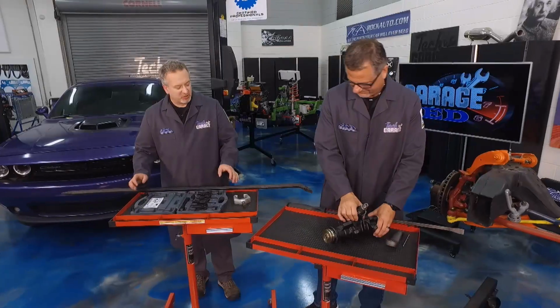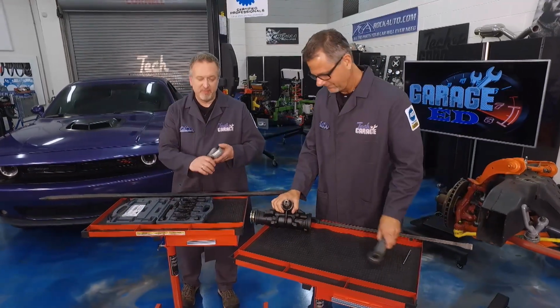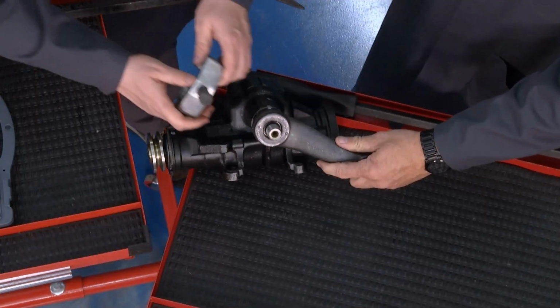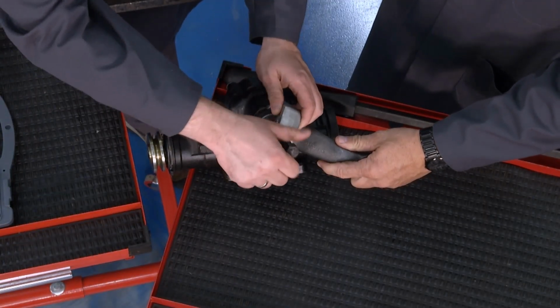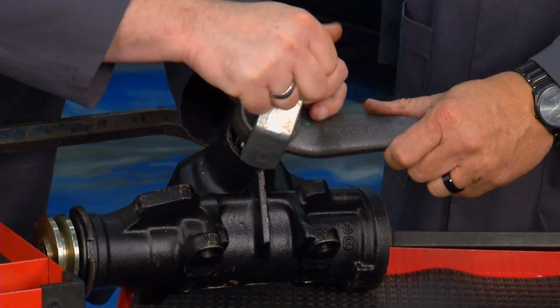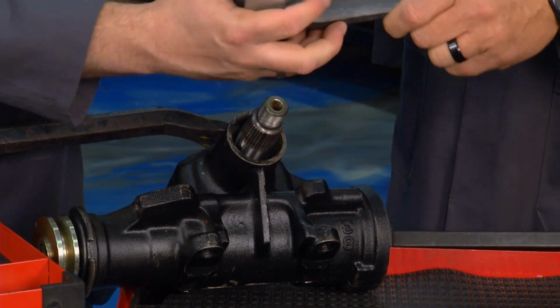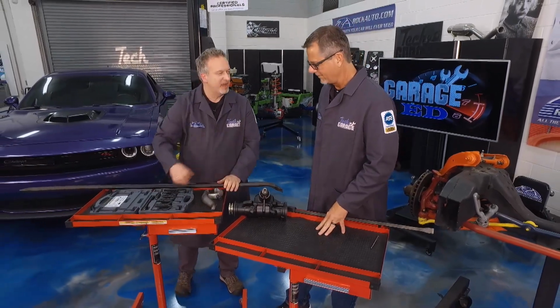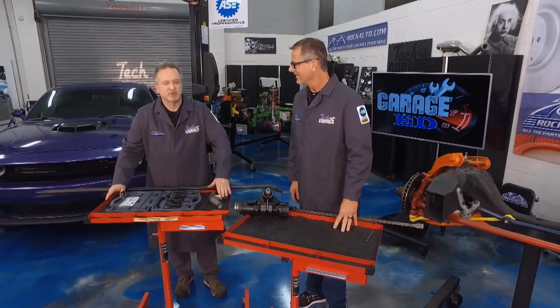Also, another great tool we found at rockauto.com, we've got a pitman arm separator here, and I love this tool. Pitman arm is awfully hard to get off. So if you have a breaker bar or an impact wrench, you want to use this and crank it down. It will pull the pitman arm right off. Super simple. It comes off in one piece like that, and you are good to go. It's hard to do manually, so you're going to need some help from a special tool you can get at rockauto.com.